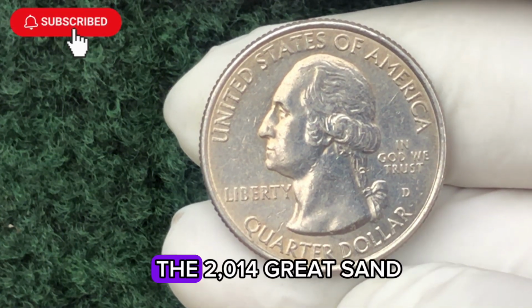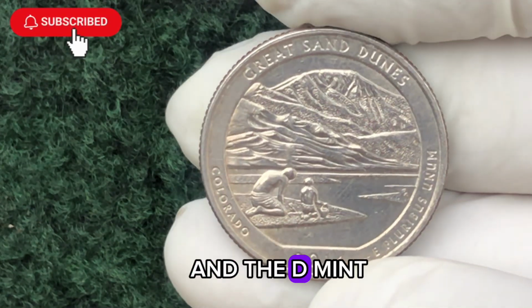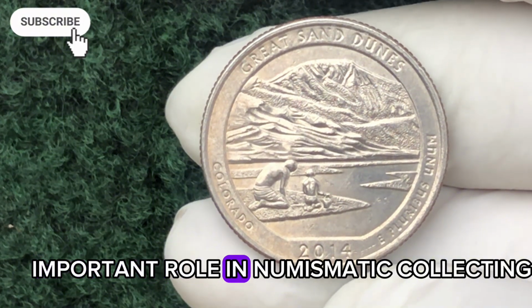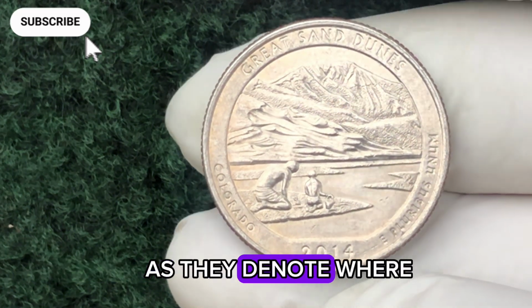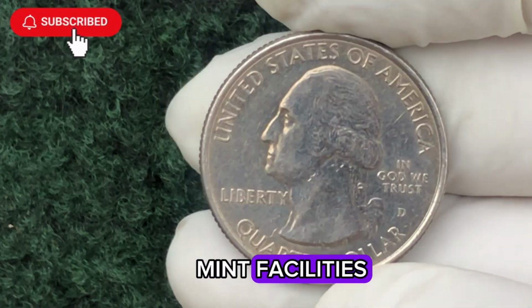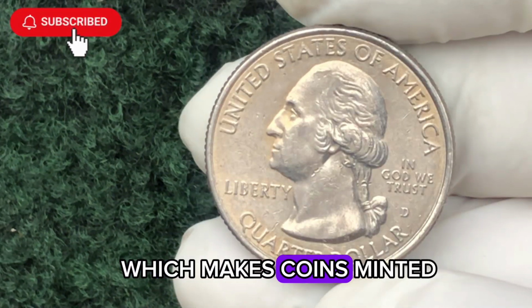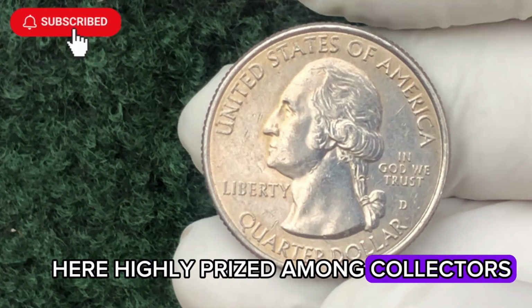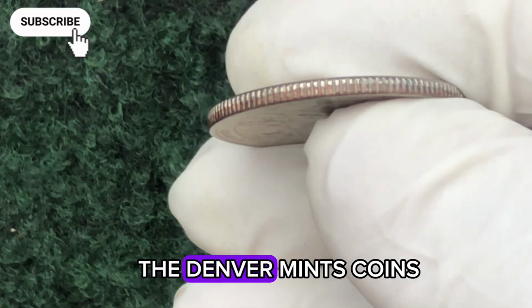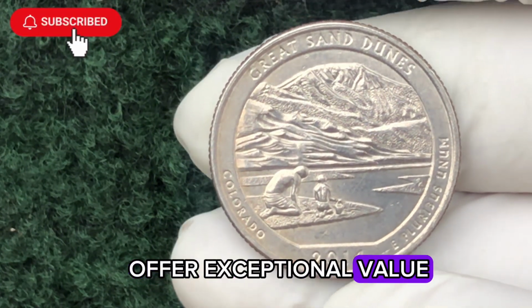The 2014 Great Sand Dunes quarter was minted at the Denver Mint, and the D mint mark indicates its place of production. Mint marks play an important role in numismatic collecting, as they denote where a coin was struck. The Denver Mint, one of the primary U.S. mint facilities, is known for its high standards and quality production, which makes coins minted here highly prized among collectors. For those looking to add a piece of history to their collections, the Denver Mint's coins, including the Great Sand Dunes quarter, offer exceptional value.